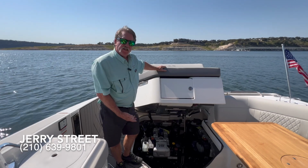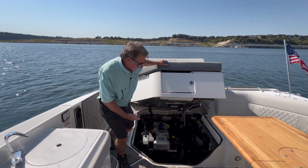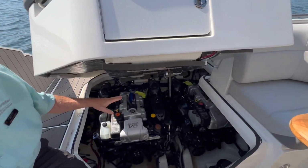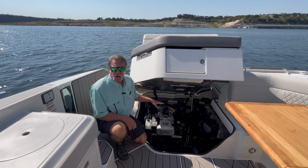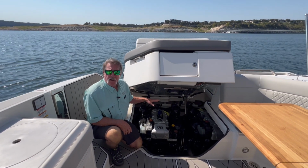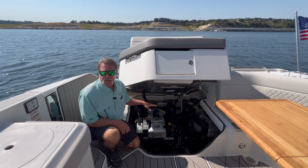We're taking a look inside the super clean engine room on this Sea Ray 400 SLX. It's equipped with twin 8.2 Magnum HOs, 430 horsepower apiece, which gives you more than adequate performance with this boat, even if it's loaded up with people. They have about 35 hours on them. They were just serviced by our certified technicians.